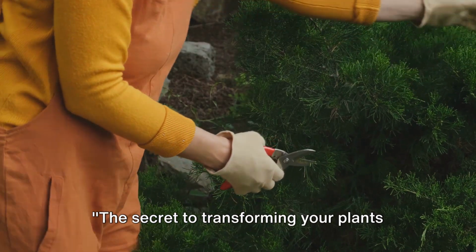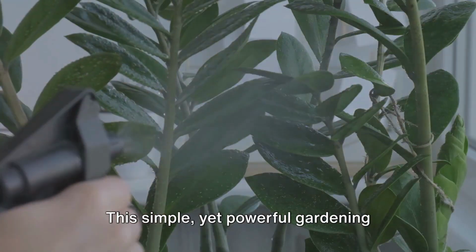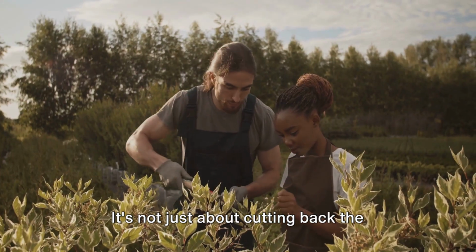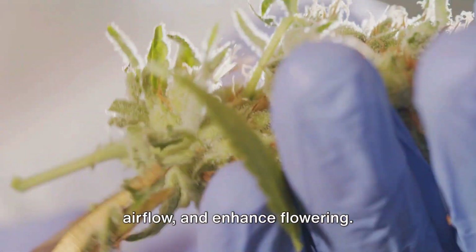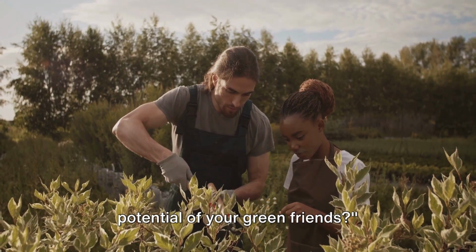The secret to transforming your plants from sparse and struggling to lush and vibrant lies in the art of trimming. This simple yet powerful gardening technique can make a world of difference in your plant's health and appearance. It's not just about cutting back the overgrowth, but about strategic snips that can encourage bushier growth, improve airflow, and enhance flowering. Proper trimming is a game changer. Are you ready to unlock the full potential of your green friends?